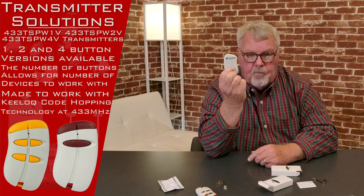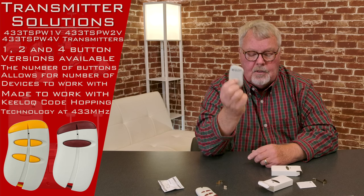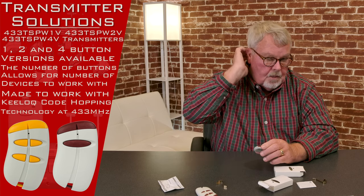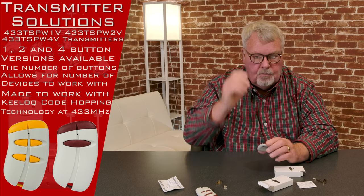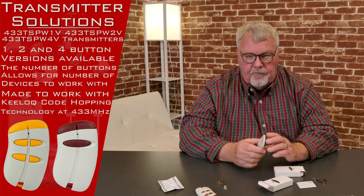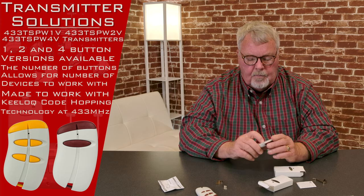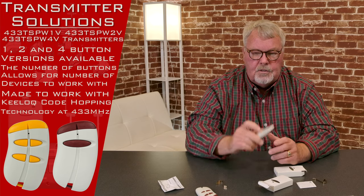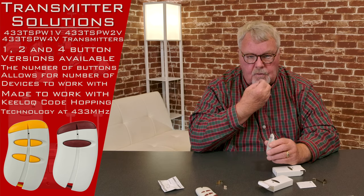So when the management company buy these, they usually buy them in bulk. They usually come in boxes of 10. That's how we sell most of them. They'll activate all 10 of those, and they will keep a master list of what serial number on the remote was and who they gave it to.